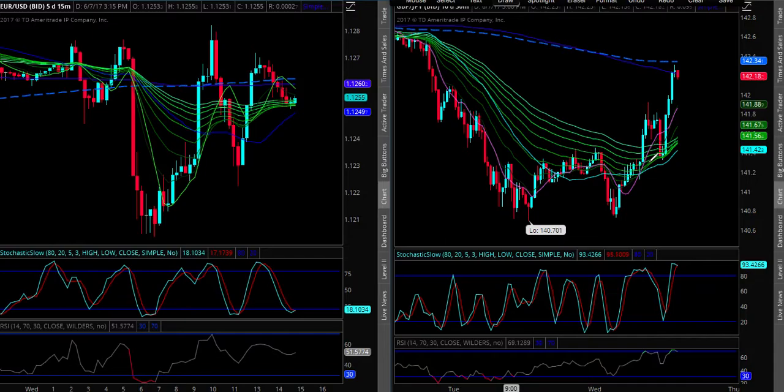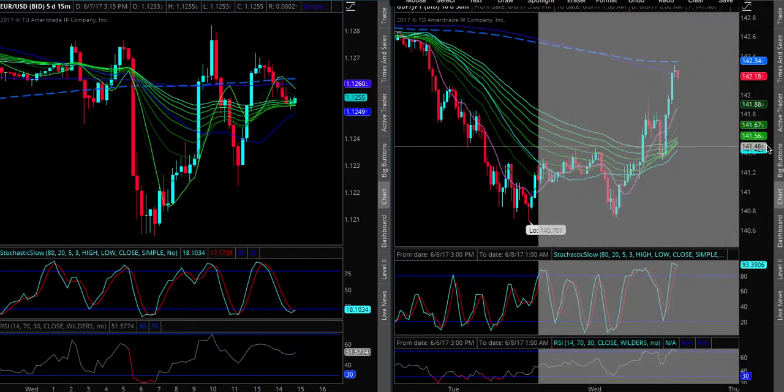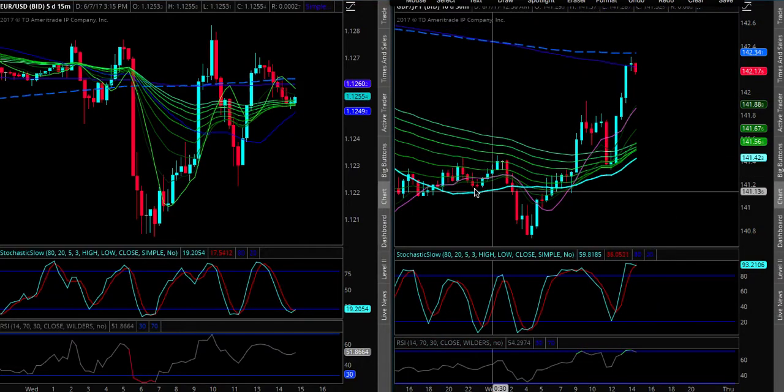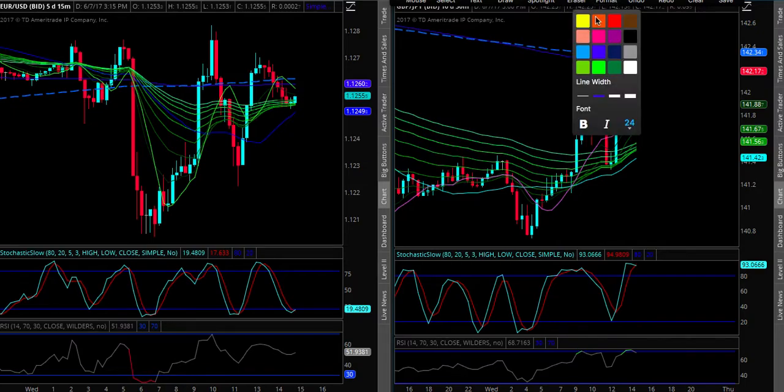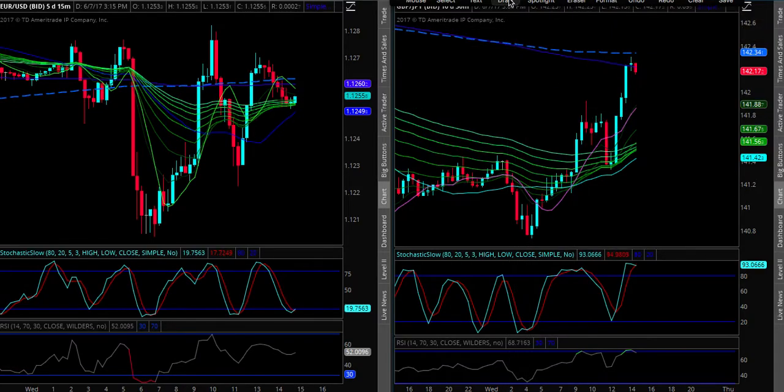Alright, and then over here on pound yen, what did we do? I'm trying to remember. Pound yen, we came in, we identified the downtrend here, right? And then we were waiting on this 15-minute cycle. This is a 30-minute cycle, but very similar concept.